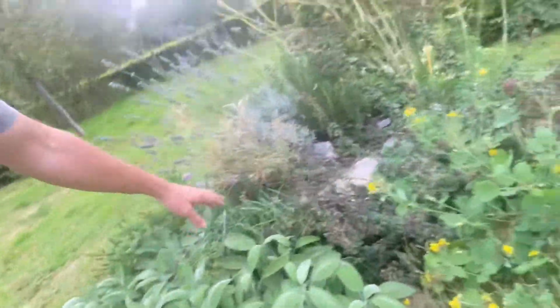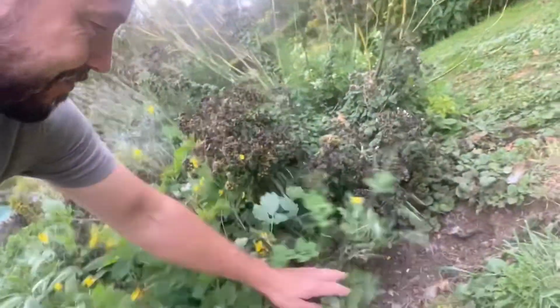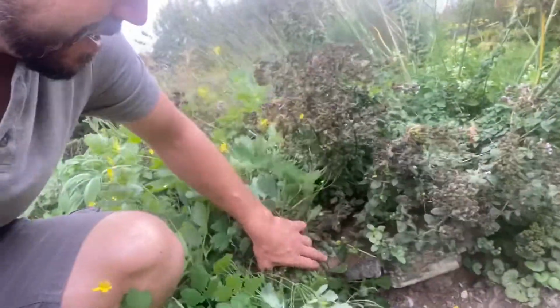Now in here we have all sorts of perennial herbs. We've got, you can see from a distance, we've got sage. We've got some more mint that'll be growing in a pot so it doesn't spread. We've got chives. We've got a weed at the front which needs pulling out. This is another area of the garden which is overdue for a little bit of TLC.